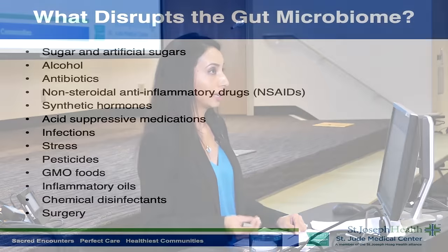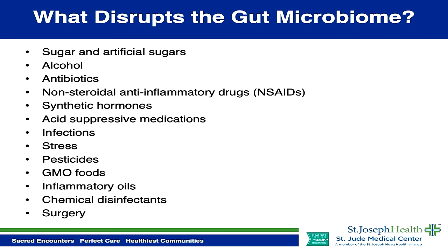Inflammatory oils, so by this I mean the vegetable oils, so corn oil, soybean, canola. These can definitely cause inflammation in the gut, and we see such improvement when patients cut it out of their diet. We see improvement in hormones. You know, a lot of women will tell me their menstrual cramps are significantly improved, and we also see a lot of improvement in skin as well.